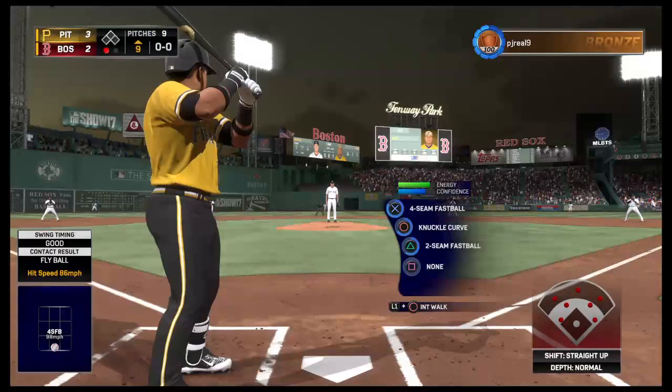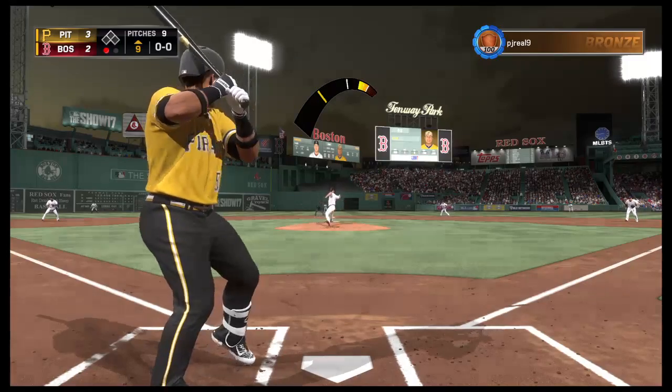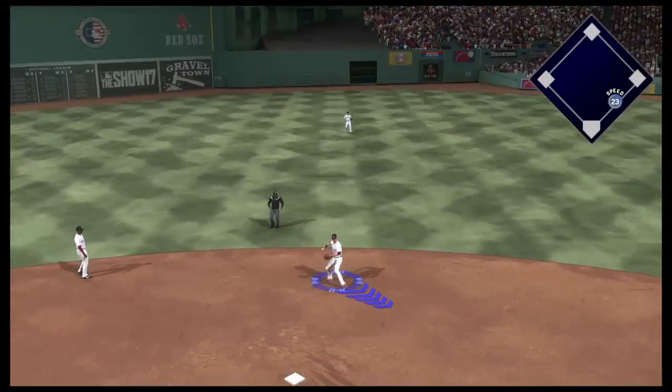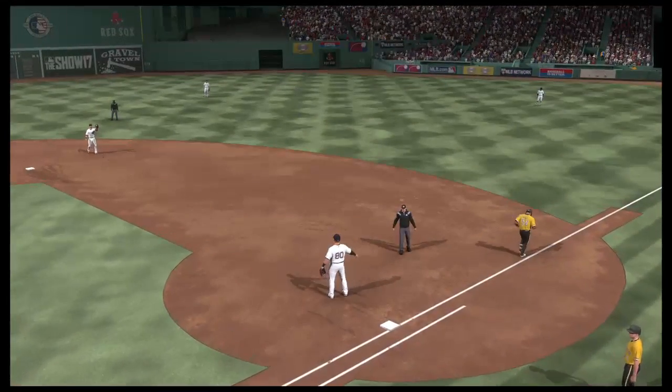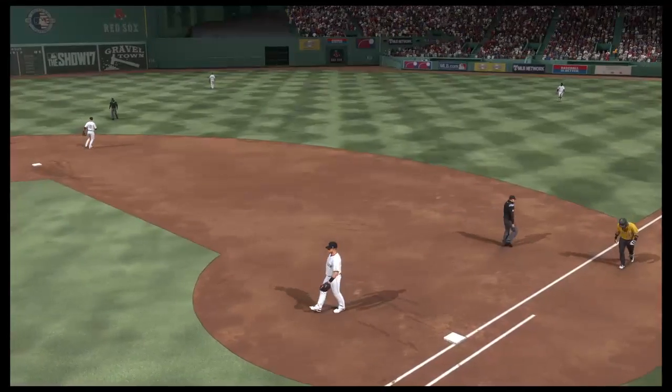Here's the catcher, Carlos Ruiz. Hit back up the middle. Scooped up on the backhand. Throw on to first takes care of him, and the top of the ninth is proving unfruitful thus far. 2 quick outs here.